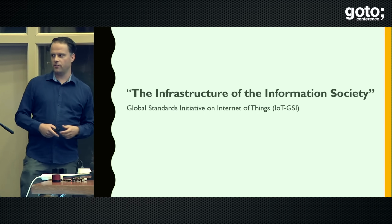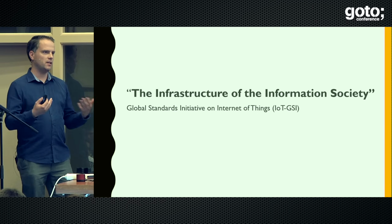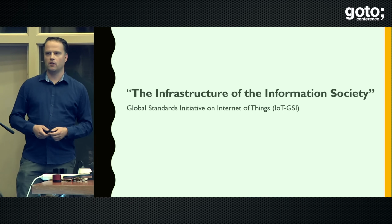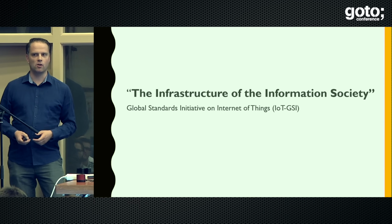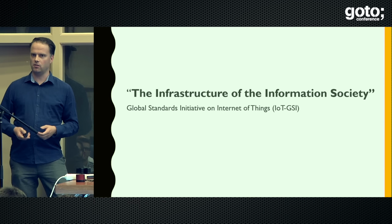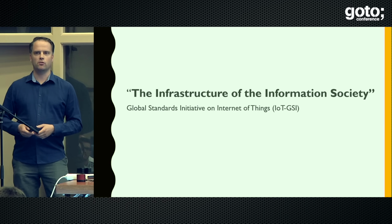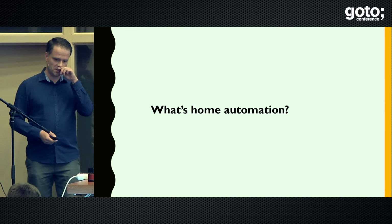This is a bit of a definition I found online, which I think is fairly okay. I mean, Internet of Things is about infrastructure and communication and everything around it. Formerly also known as embedded systems and stuff like that. It's quite the same. But nowadays it's quite popular and it has given it quite a boost since it's called IoT. So what's home automation?